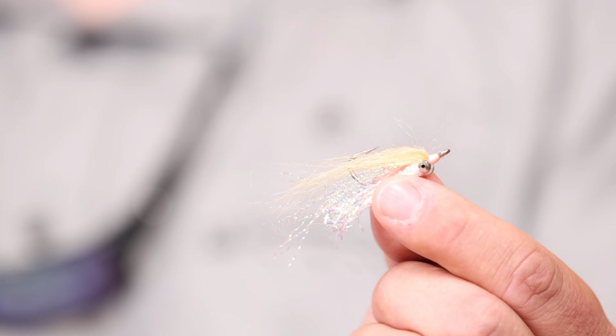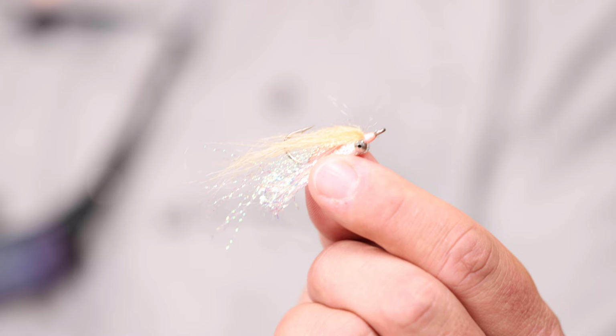Last classic example, and again, falls right at the top of the list, is going to be the Gotcha. These come in a variety of weights and sizes. You cannot go wrong with having the Gotcha in your box. I definitely have some with the kind of size medium or small bead chain eyes, and then step it up to a small lead eye or something like that.